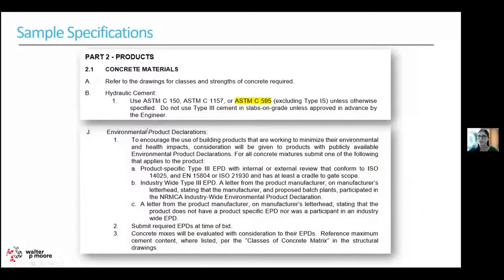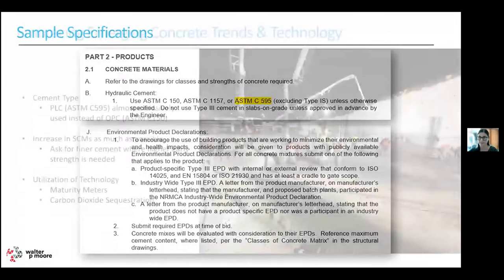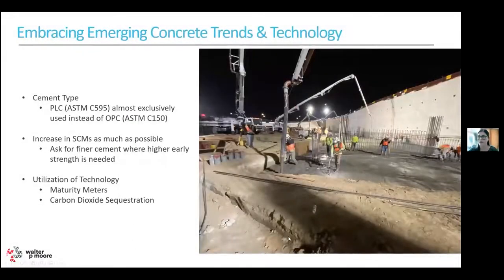An example of how this shows up in your engineer specifications, and probably yours as well, is this hydraulic cement where we've got ASTM C595 and ASTM C1157, which allow for this type of Portland limestone cement and the performance-based cement mixes that Brandon mentioned. ASTM C150 is of course your regular traditional ordinary Portland cement. So we're still including it. We're not going to exclude it, but we're going to make sure that we add C595 to our specifications.